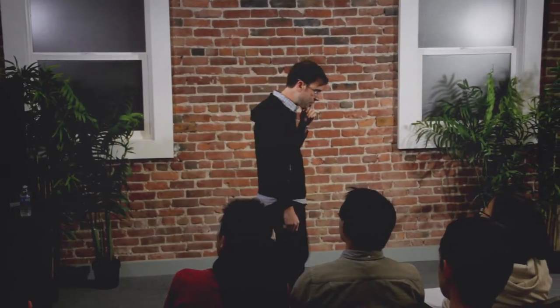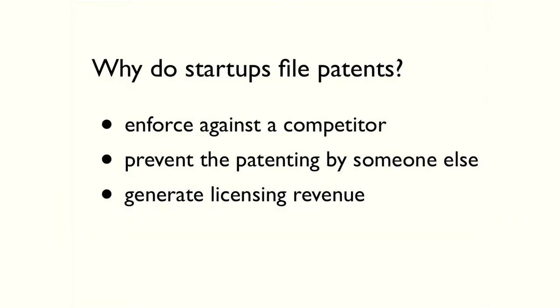So a quick little bit about my background. I have a mechanical engineering undergrad and an electrical graduate degree from the University of Michigan. And I focus on the areas of anywhere from hardware to software. So it covers clean tech work, some software work, and a decent amount of med tech work, and squarely digital health. Why do startups file patents?